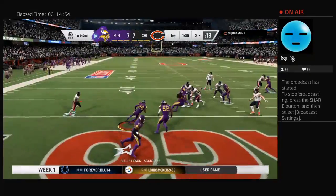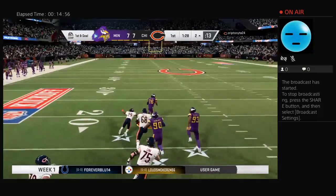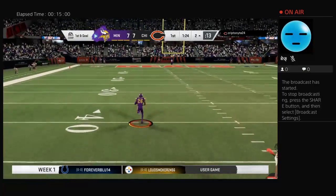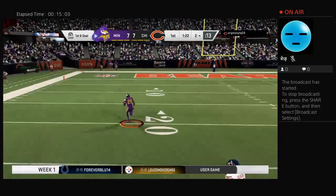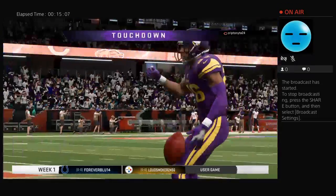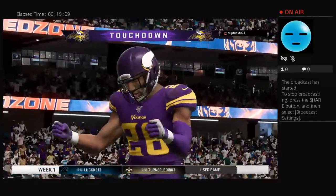From the shotgun is Trubisky. And this is going to be intercepted. Picked up by the USC man, Adoree Jackson. He's at the 50. The 30. Past the 20. And he's going to score. It's a Viking touchdown.